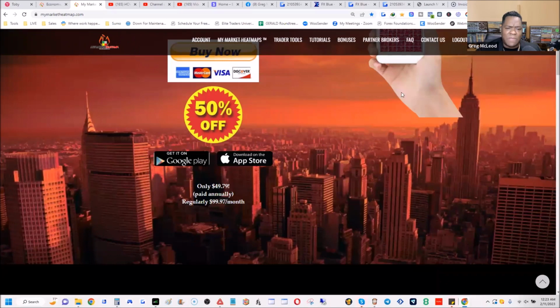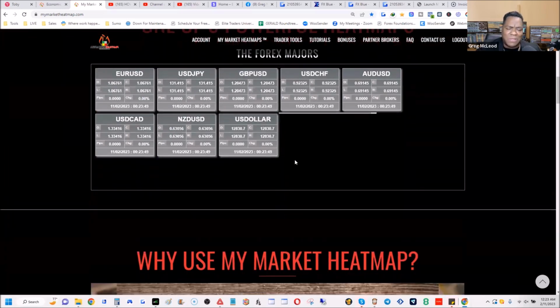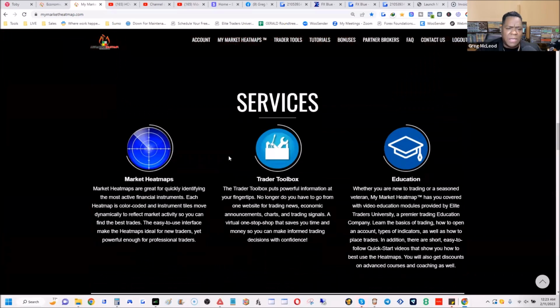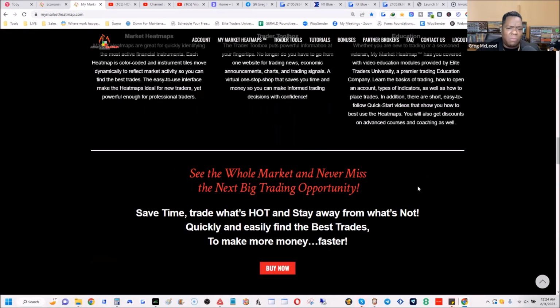There are also other things there. Normally these tiles will turn different colors and start moving about, and we want to trade the strongest ones and short the weakest ones. In fact, it's not just heat maps. There's a trader toolbox, and there's also an education component with many videos to help you. So you can see the whole market and never miss out on the next big opportunity.